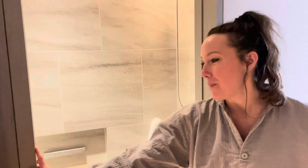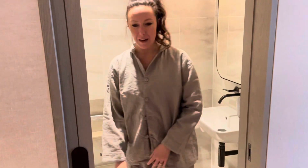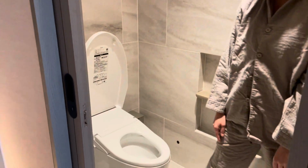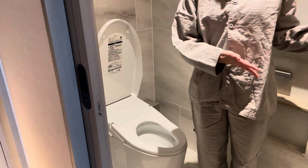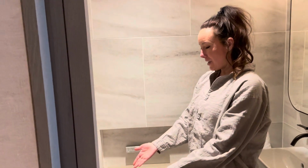So we're gonna start right here in probably one of the most important rooms in the trip, and that is the toilet. Some people complain about it being so far away from the bathroom, but I personally like that. So it's a smart toilet. It does everything you need a toilet to do and more. This one likes to greet you, but it doesn't auto flush.